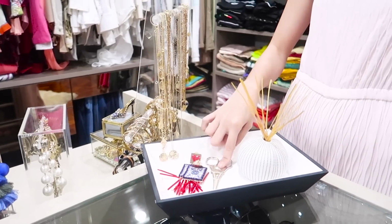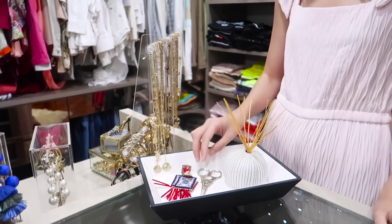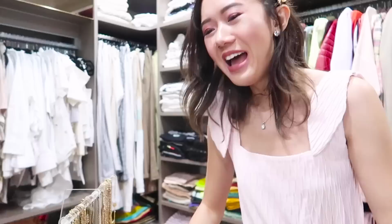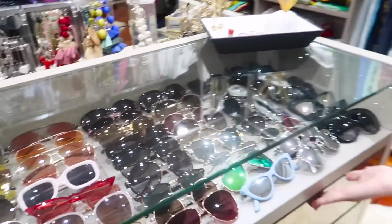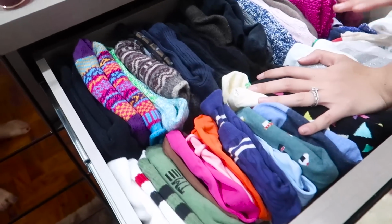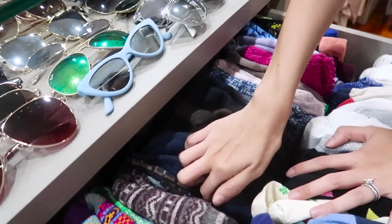And then we've got here a pair of scissors because, you know, there's a lot of things to cut here. Like mga loose thread, ganun. And my newest pair of earrings by Mercedes Salazar. Very subtle. And then here we've got more push open drawers. So we've got most of my socks here. Parang nasasayangan ako to buy expensive socks, but I do have a few.